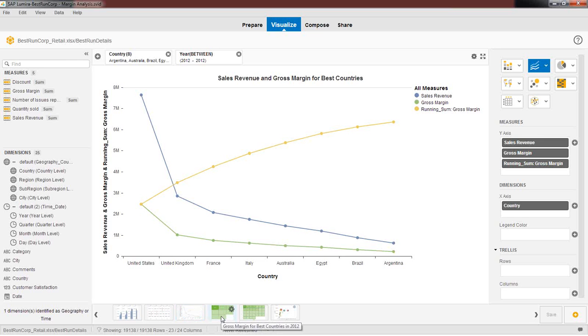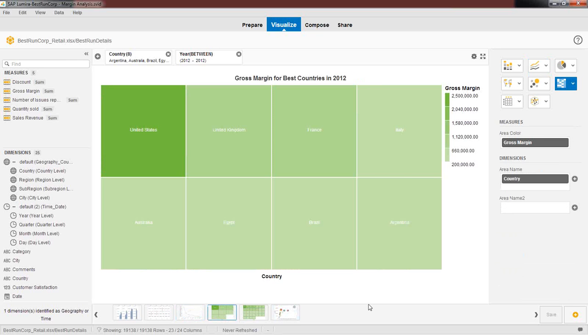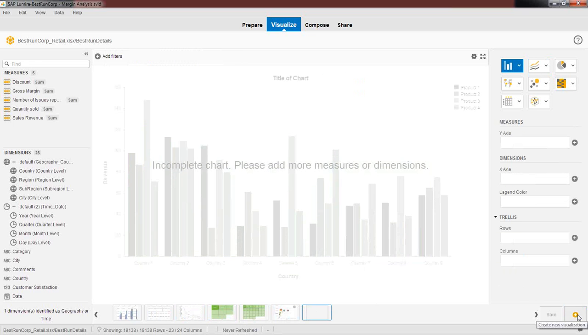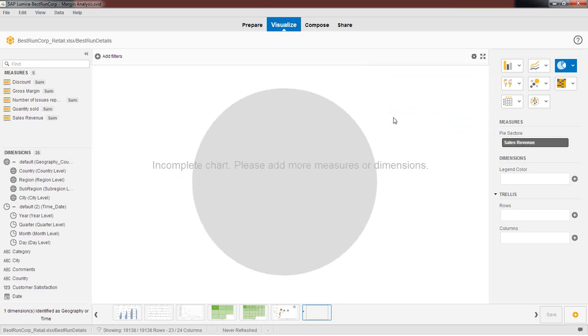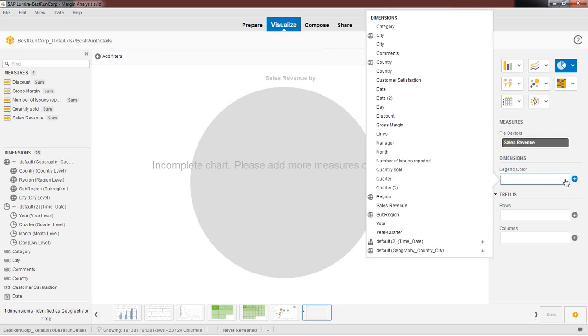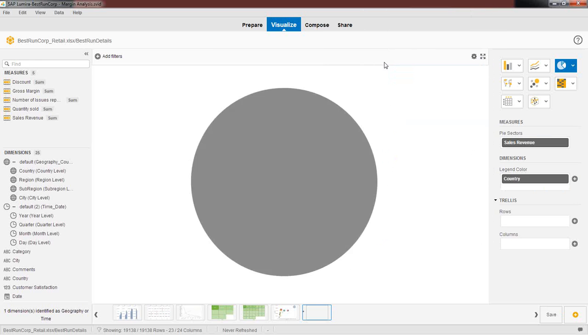So quite a few that are already created. Let me show you how would I create a new analysis here. So I go ahead and click on the little plus icon on the right, and then I say I want to do a pie chart. Let me say I want to create a pie chart for sales by city. With my sales revenue. So I go ahead and click on sales revenue. Now it's asking me to add a dimension. Let me first go ahead and add country.